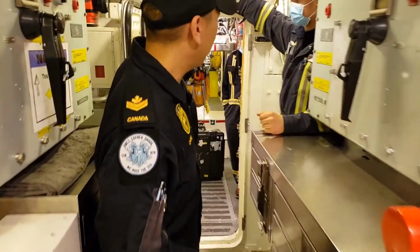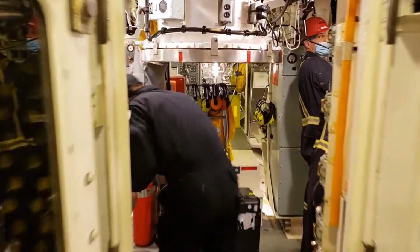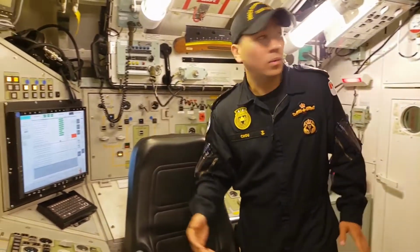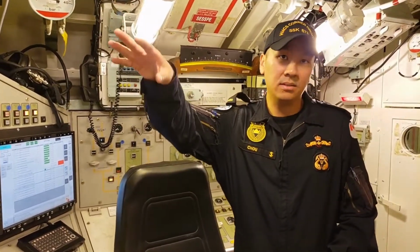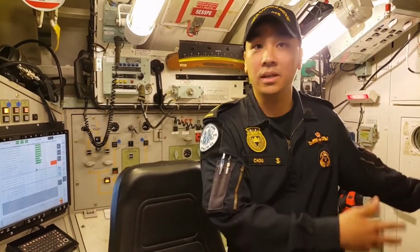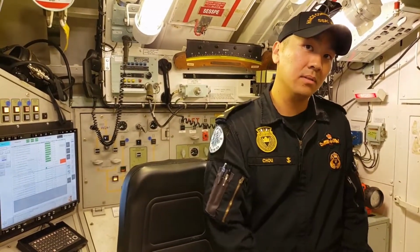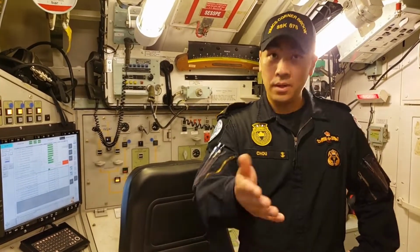Come on over here. After this door, this is the motor room. Over here, we're now in the motor room. If you look at this console, this is the MCC, the machinery control console. It's really similar to the SCC, but over here it's specific to the actual diesel engines and our propulsion and all of our battery and ship systems. So basically, this area controls everything that makes the submarine run. That's correct.